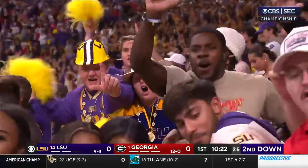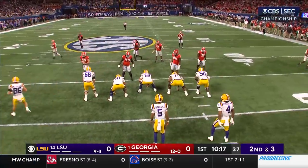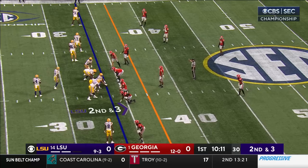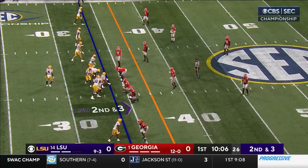Yeah, we're not talking about freshmen that, you know, are redshirted. We're talking about guys that played high school football a year ago. Exactly. Going against this elite Georgia defense. A little bit of tempo here for the Tigers as they got seven on that. Well, even if they don't go fast, they freeze Georgia's defense. They can't substitute.